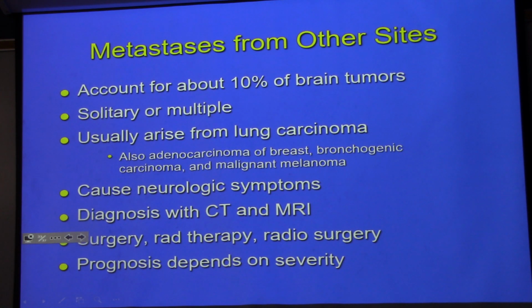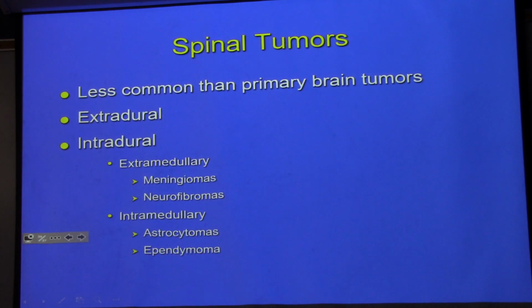Well, surgery possibly, radiation therapy possibly, radiosurgery, aka gamma knife. And the prognosis depends on the severity. If there's like 100 nodules in your brain, then there's probably nothing much the doctors can do about that. But if there's just one or two, maybe they can get those out of there. That would be great. Now, tumors of the spinal cord, not as common as primary brain tumors, but they do happen.